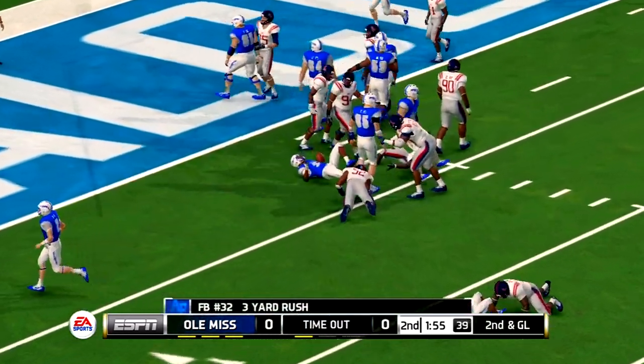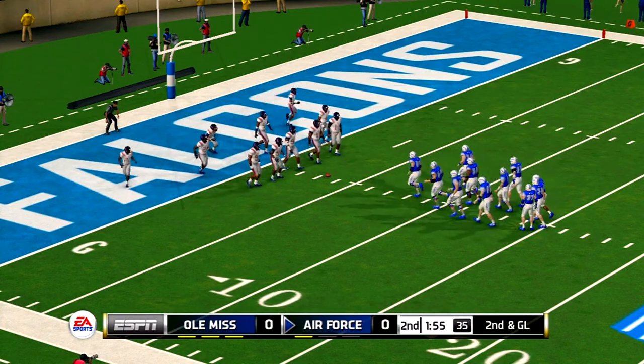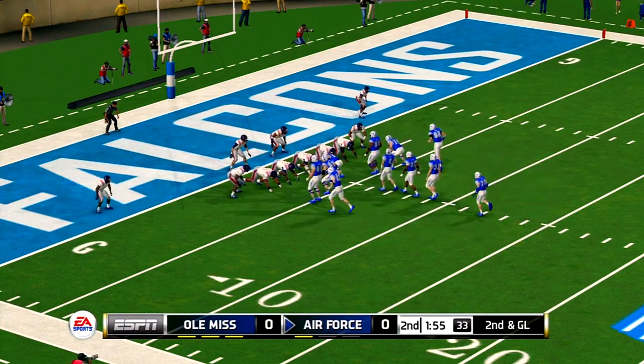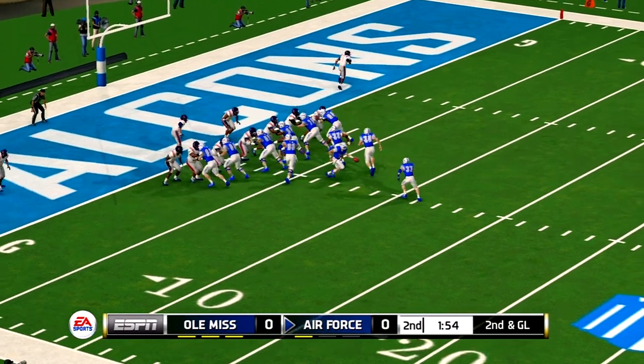And he's taken down around the 3-yard line. A gain of 3 yards by the fullback. Boy, the senior linebacker's experience really showed on that run. He sniffed it out perfectly and made the tackle. Defense stacked in tight here.